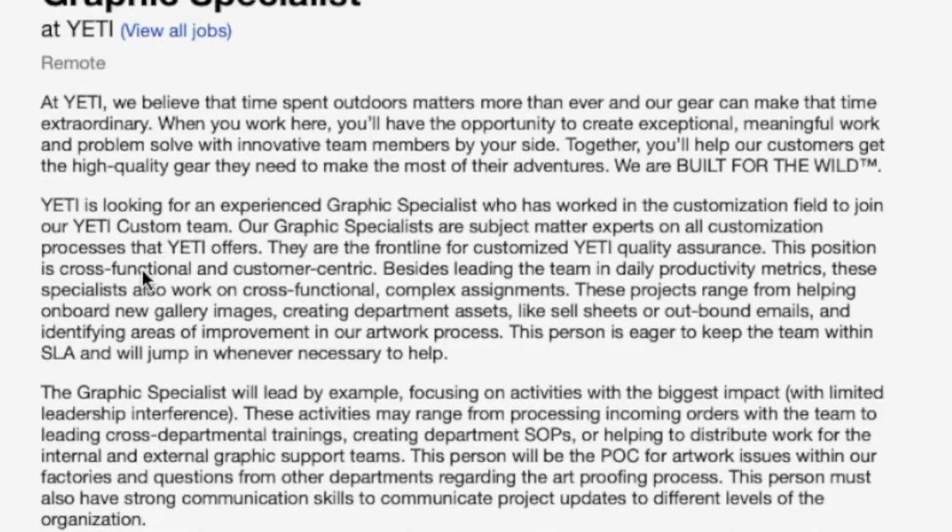They are looking for somebody who can lead by example, focusing on activities with the biggest impact to their company. The activities may range from processing incoming orders with the team to leading cross-departmental trainings, creating departmental SOPs, and helping distribute work for the internal and external graphic support teams. So you are actually a support person for the graphic support teams. I'm not sure that you're going to actually be creating any graphics yourself. I think you're more managing the graphic design process and teams.